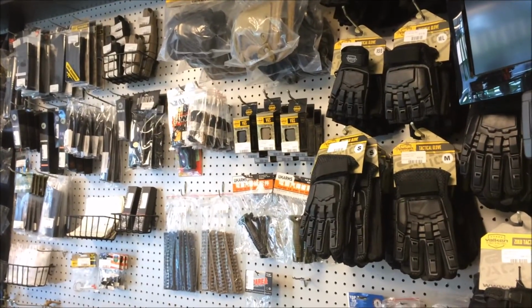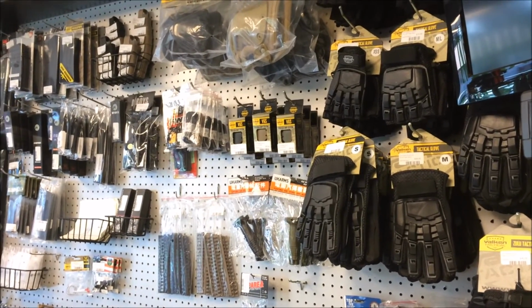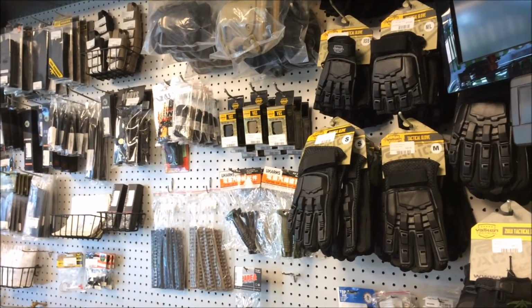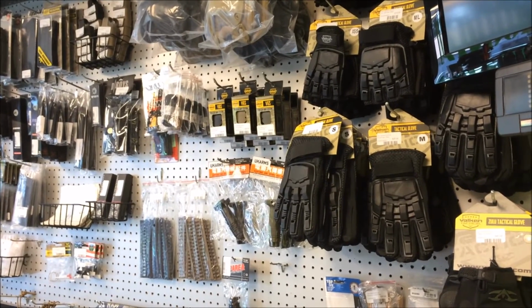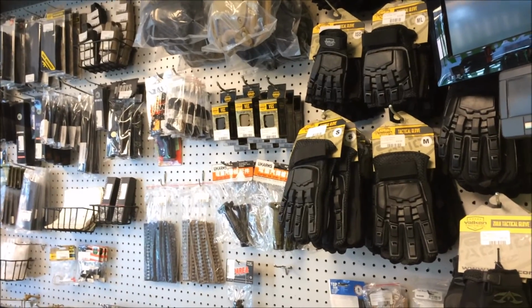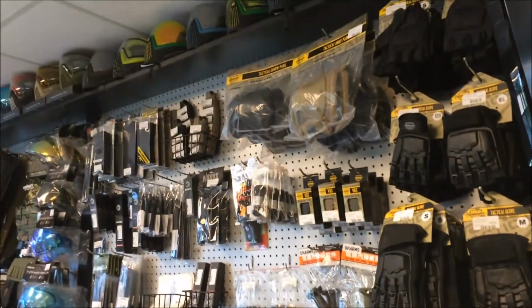Moving on to the next wall, this is where we keep the bulk of all of our accessories and random gear pieces, including gloves, knee pads, elbow pads, shoelaces, for those of you who need shoelaces, vertical grips, extra magazines for all the pistols we carry here, rail covers, grips, whatever you can think of, it's probably here, as well as our dyes right up there.